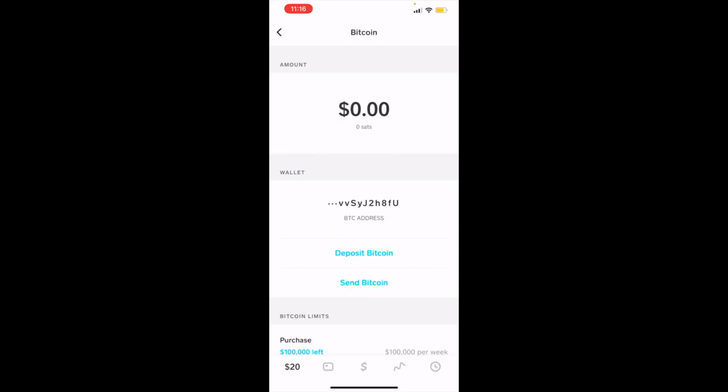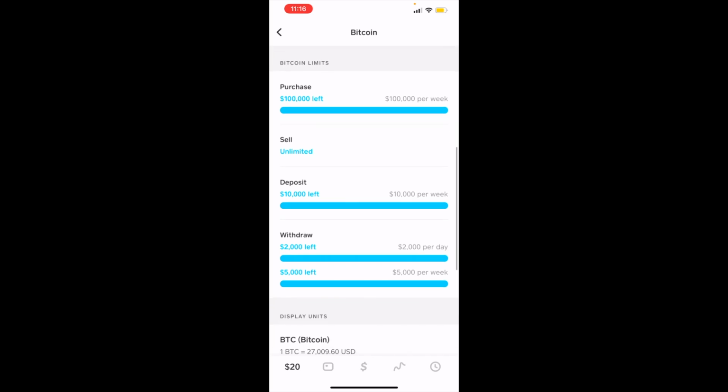All right, so taking a look at the Bitcoin limit here, I'm going to break down the limits that you'll be able to purchase, sell, deposit, or withdraw. So starting with purchase, it's telling me that I can purchase up to $100,000 worth of Bitcoin per week. That's a lot of capital. On the sell part, it's telling me it's unlimited. So I don't have any restrictions on how much Bitcoin I can sell. It's unlimited, so I can sell anytime.